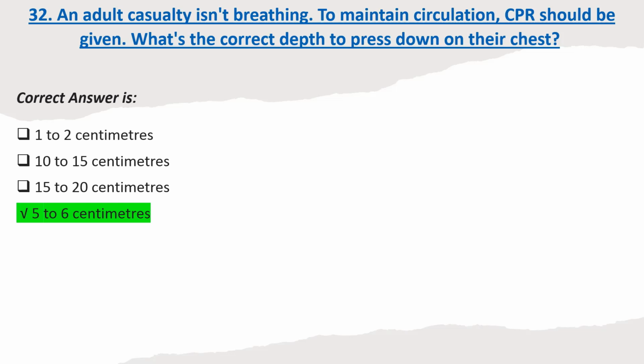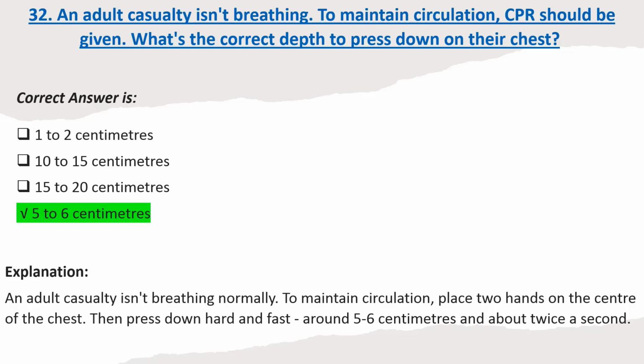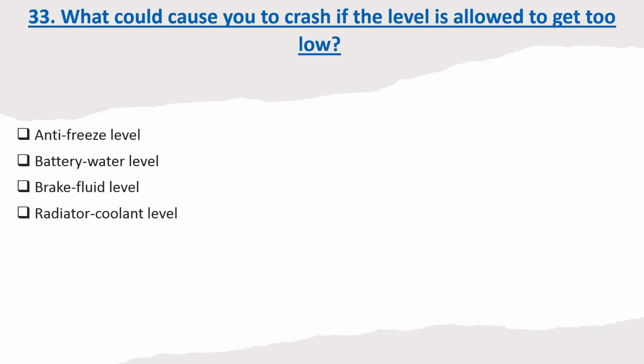Explanation. An adult casualty isn't breathing normally. To maintain circulation, place 2 hands on the center of the chest. Then press down hard and fast, around 5 to 6 centimeters and about twice a second.